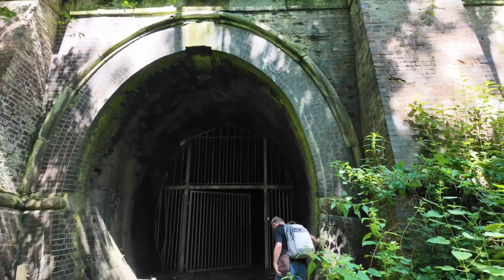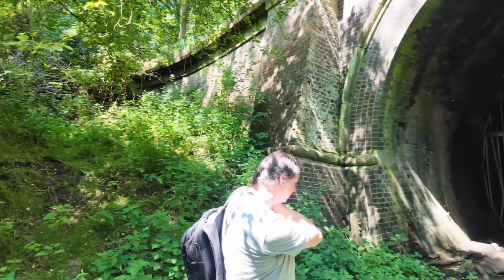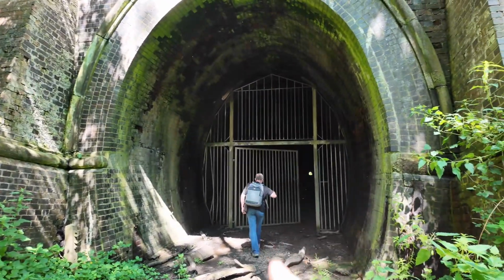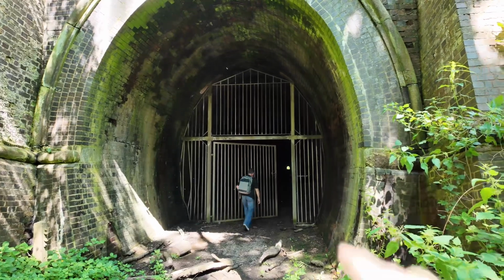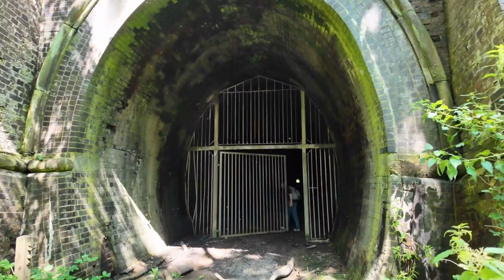But there's another on this side which isn't open to the public, and if you think that we aren't going through it, you must be slightly, I don't know the word for it, but the gate's open and we're going straight through and we're going all the way through to the other side, and I don't know where the other side of this one goes. So join us on our quest through the wilderness.